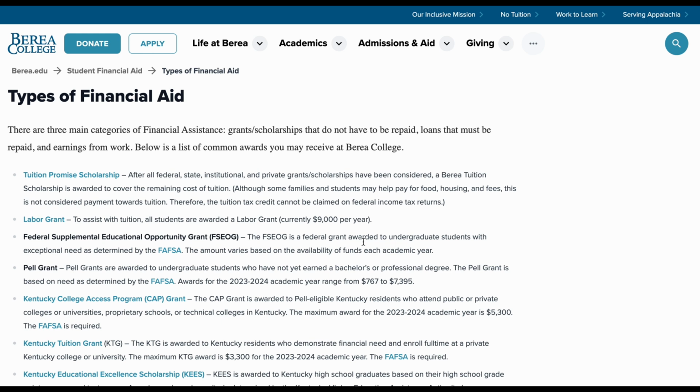So below is a list of the common awards you may receive at Berea College. The first one is the Tuition Promise Scholarship, as the name states, promise. After all federal, state, institutional, and private grants or scholarships have been considered, a Berea Tuition Scholarship is awarded to cover the remaining cost of tuition. So this is good news for everybody who is admitted to this institution. They also have the labor grants. This grant assists with tuition. All students are awarded labor grant, which is currently $9,000 per year.